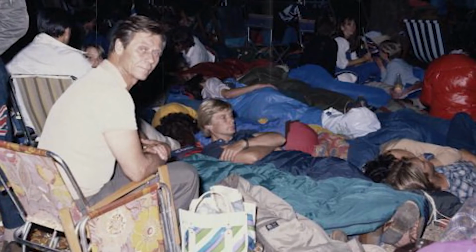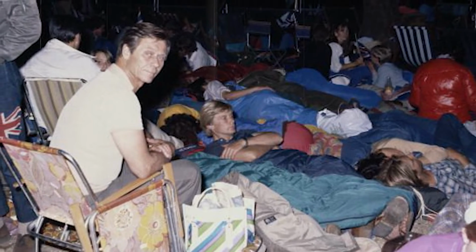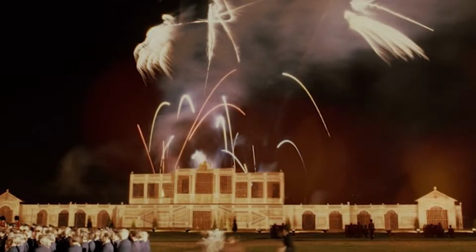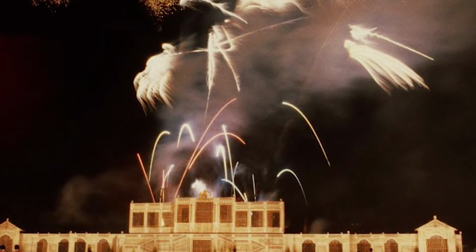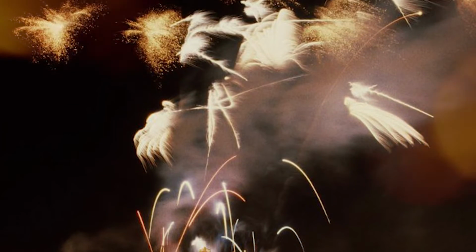The crowds camped out along the procession route the night before the wedding to ensure a good view. A fireworks display took place over London on the eve of Charles and Diana's wedding on 28th July 1981.